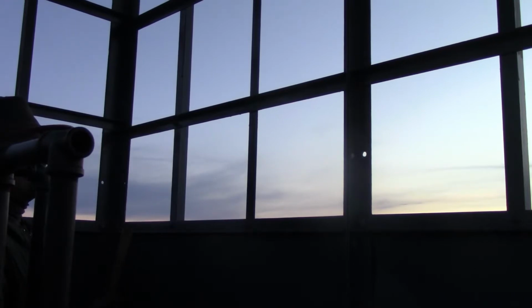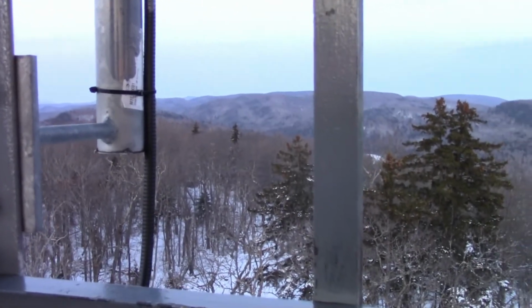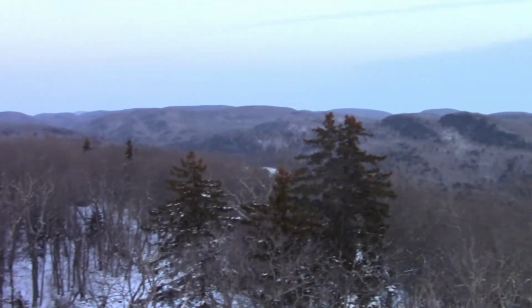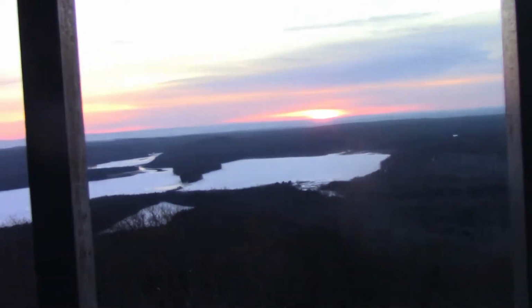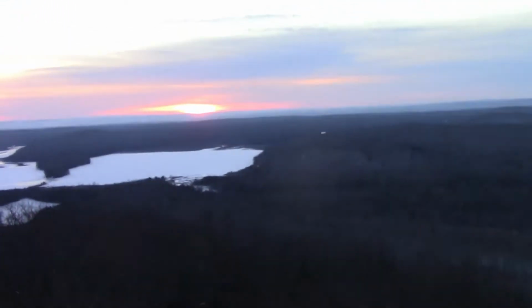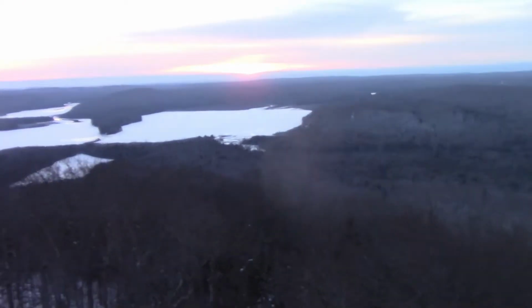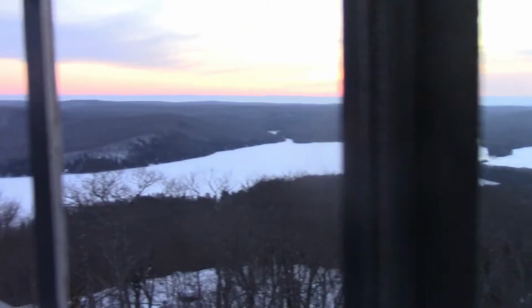Oh, would you look at that? That's beautiful. Sorry for any wind noise. It is breezy once you get up here. This tower doesn't have any glass. A lot of them do have glass, but this one doesn't. See for miles.